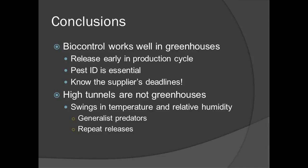Pest ID is essential. I've got some common natural enemy live ones here that Celeste Waldies gives us. You guys can take a look at those in between the break here. But be able to ID your beneficial insects, and be able to ID the bad bugs you're trying to control. Know the supplier's deadlines, when you need to get those ordered. A couple days, a long weekend, can really cause you a lot of problems if you can't get those suppliers in your hands.